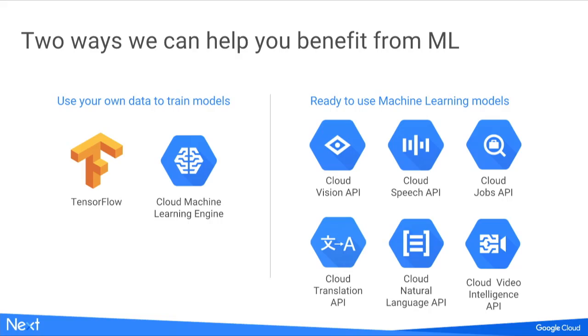And that's the whole spectrum that gives you the opportunity to build to your need. So to talk about each of these key products that are useful, I will hand it over to Sarah to walk you through the products. Thanks, Apoorv. So I'm going to cover the Cloud Speech and the Cloud Natural Language API, since those are particularly relevant to customer service. We'll start with the Speech API.